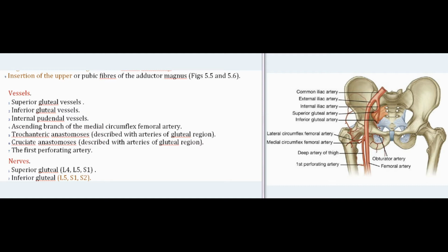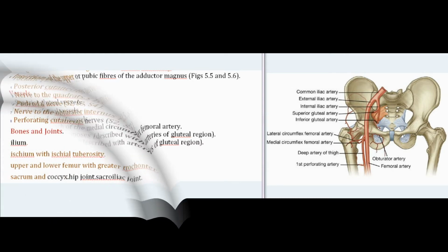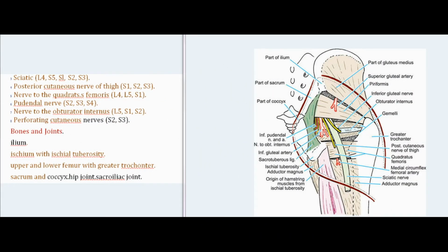Nerves. 1. Superior gluteal, L4, L5, S1. 2. Inferior gluteal, L5, S1, S2. 3. Sciatic, L4, L5, S1, S2, S3. 4. Posterior cutaneous nerve of thigh, S1, S2, S3. 5. Nerve to the quadratus femoris, L4, L5, S1. 6. Pudendal nerve, S2, S3, S4. 7. Nerve to the obturator internus, L5, S1, S2. 8. Perforating cutaneous nerves, S2, S3.